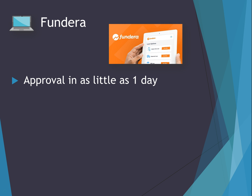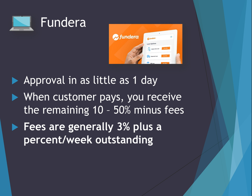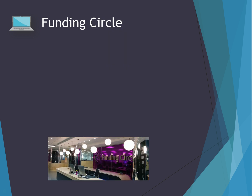Approval in as little as 1 day. When the customer pays, you receive the remaining 10 to 50% minus fees. Fees are generally 3% plus a percent per week outstanding. Fees are based on the time it takes for customers to pay off the invoice.